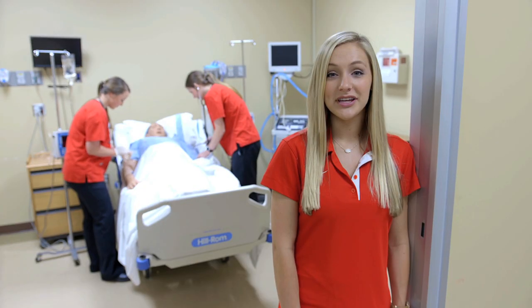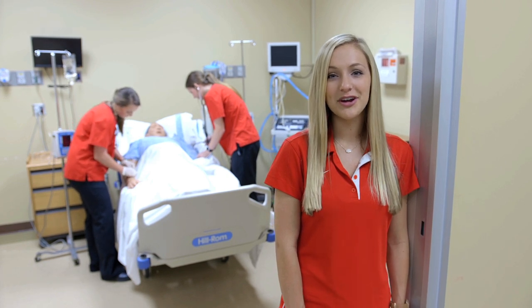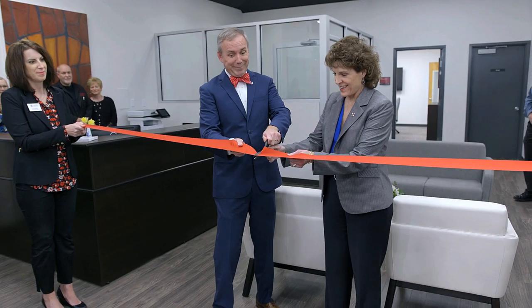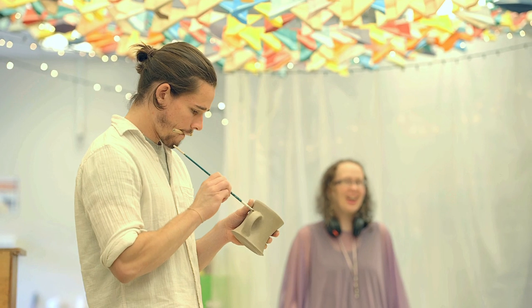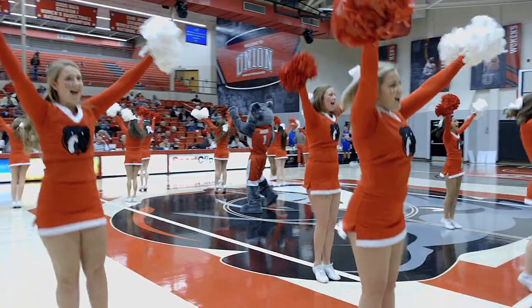Union is known for the strength of its academics, and we have state-of-the-art facilities that will help you in pursuit of your academic excellence. Whether it's labs like these, our high-definition broadcast studio, our brand new writing center, or our classrooms, you'll find an environment where academic inquiry is encouraged and where the Christian faith is integrated into more than 100 fields of study.